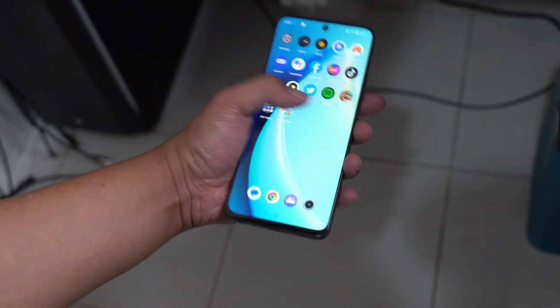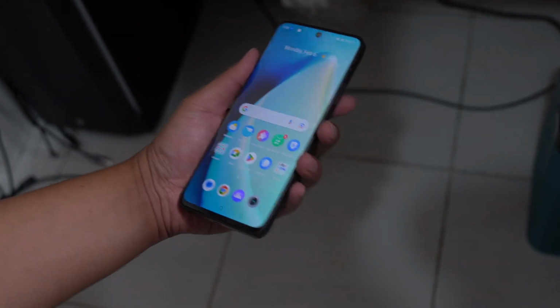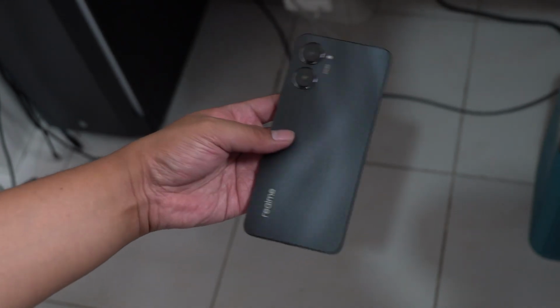I still prefer having a curved back on the sides, and the Realme Pro Plus version offers that. Pero itong sa Realme 10 Pro, fortunately, flat back and flat sides. But again, you might be using the case naman. So, added protection and better ergonomics.